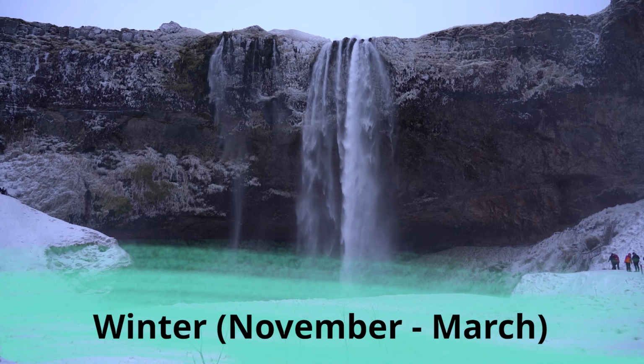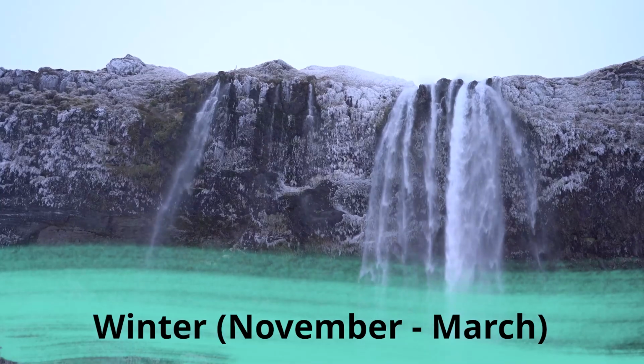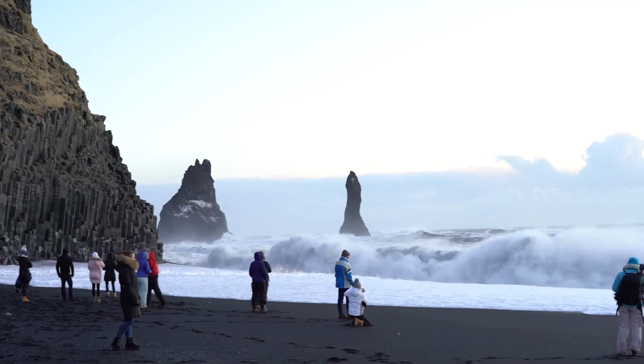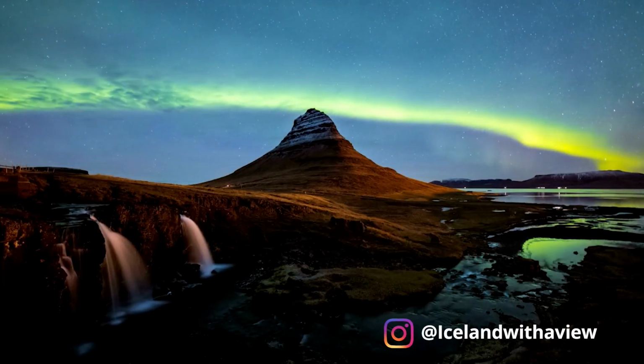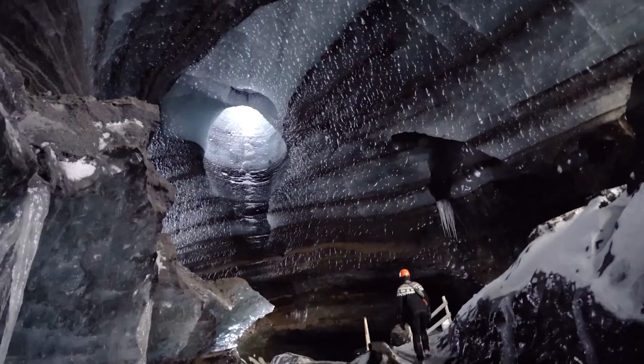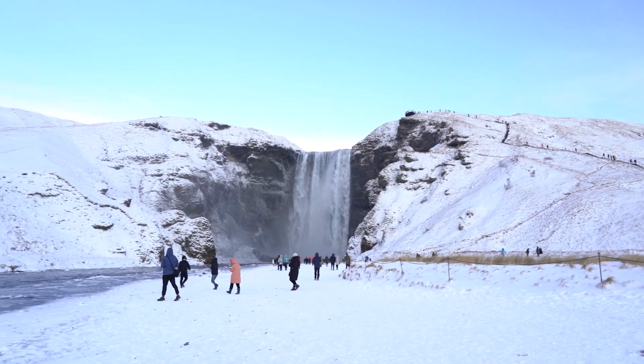Winter is long in Iceland, running from about November to March, and the best thing about coming during the winter months are definitely the northern lights, being able to visit the natural ice caves, and just that winter wonderland scenery. I mean, we love Iceland covered with a fresh blanket of snow. The cons of coming to Iceland in winter is that they have limited daylight hours, super harsh weather conditions, and the possibility for road closures. So not all places are accessible during the winter.